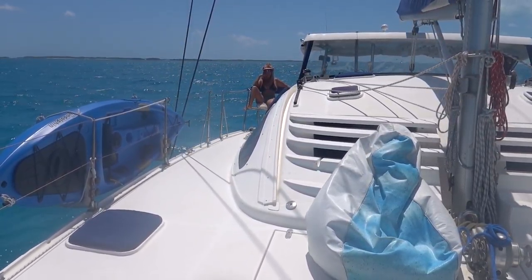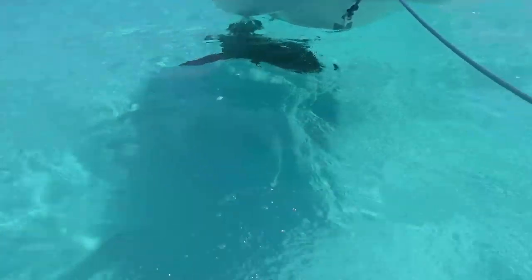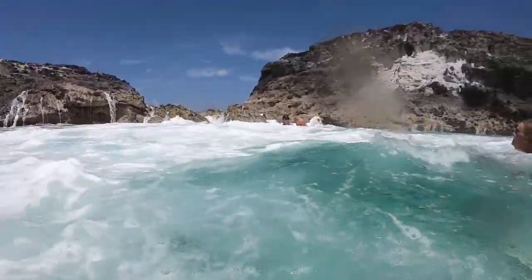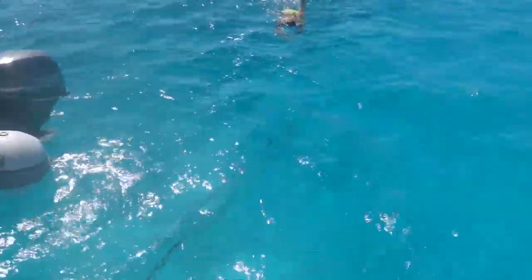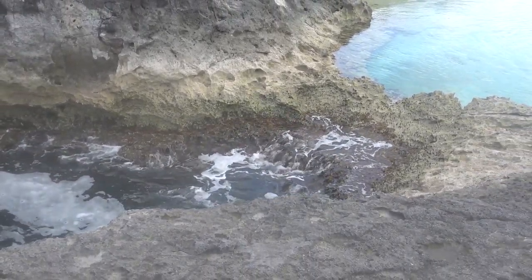In this episode of Sailing Dark Angel, we sail to Compass Cay to revisit the sharks and check out the cool tidal pool called Rachel's Bubble Bath. With ripping currents, late nights, and cool places to visit, there's more to Compass Cay than we thought.